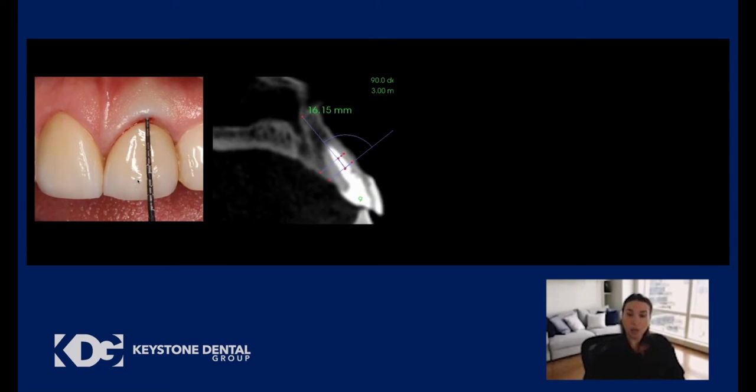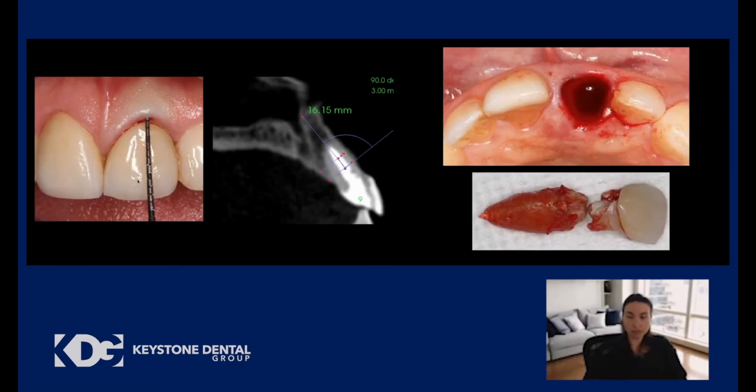Then we did a CBCT scan to evaluate further the amount of bone present, to evaluate if the case was really a good case for us to do an immediate implant placement. If the patient had met all the inclusion criteria, meaning the probing depth was less than 3 millimeters, we had a good CT scan, and we didn't have any health issues, then we proceeded to the surgery.